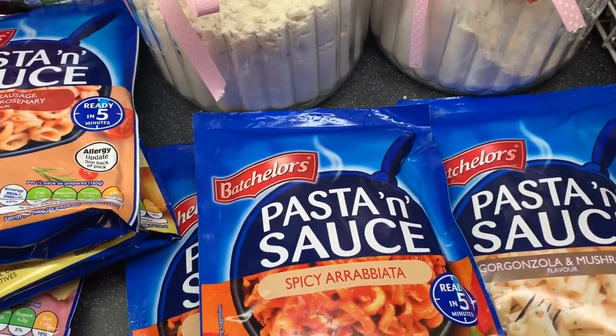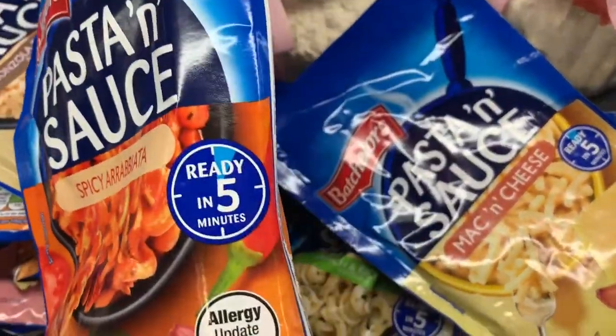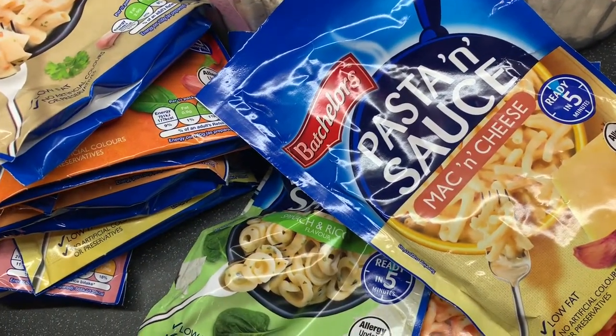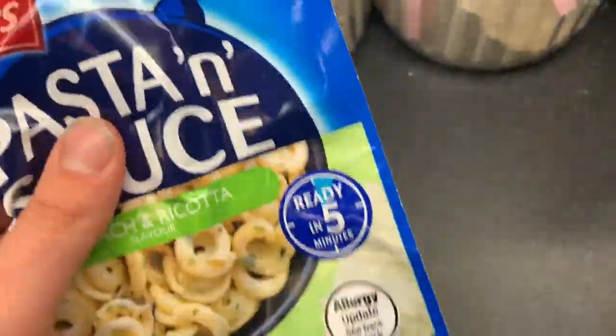One minute, I'm just going to grab them. Then also got another spicy arrabbiata. They are really, really good. They cook in 5 minutes. Seriously, quick lunch when you're on the way to work. Quick, put something with dinner. Amazing stuff. Another mac and cheese. Then we've never actually had this flavour before.